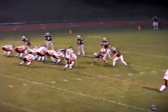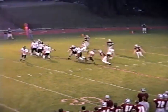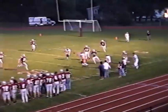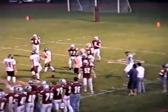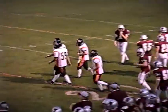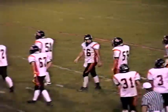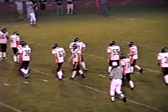Trojans go into a passing formation. Back to pass goes Green. He's looking. He's rolling. He is firing one downfield. It is knocked down, incomplete. Intended out here for Mace, I believe. And it gets knocked down, and that's going to bring up a 4th down and 7.